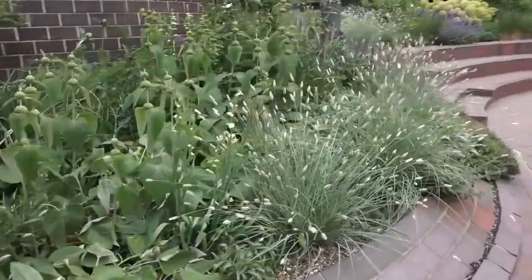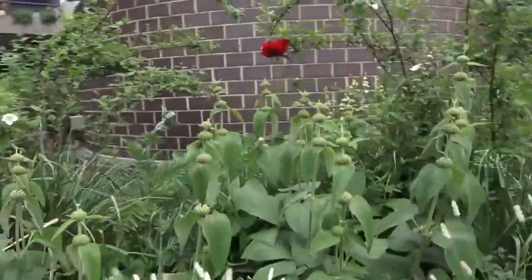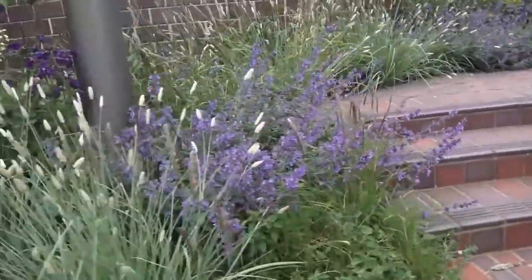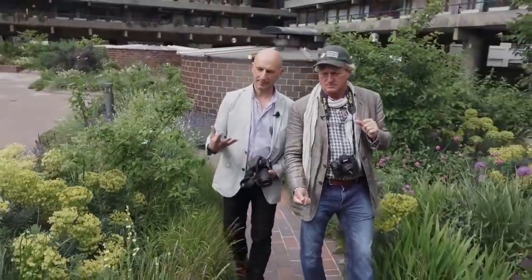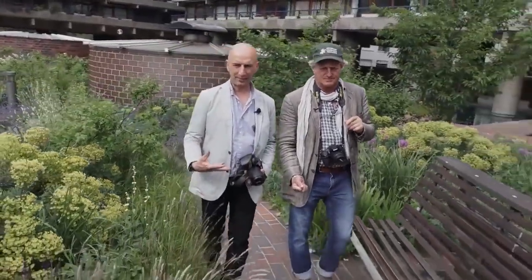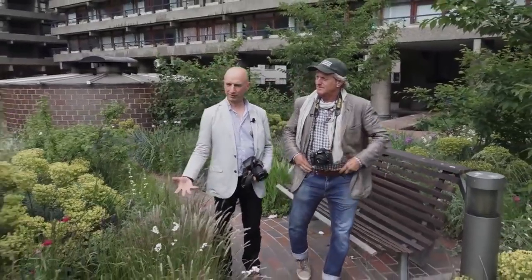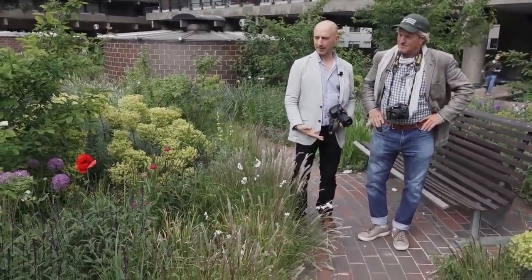It's difficult to realize when you're here that this is all a roof garden. So it looks like a garden on the ground, but underneath, actually, we're standing on top of a gym. About how much soil? We've got a minimum of 200 millimeters, which is about 8 inches. We can get up to about 3 feet in some places where we've got the trees, but most of it's about a foot deep.